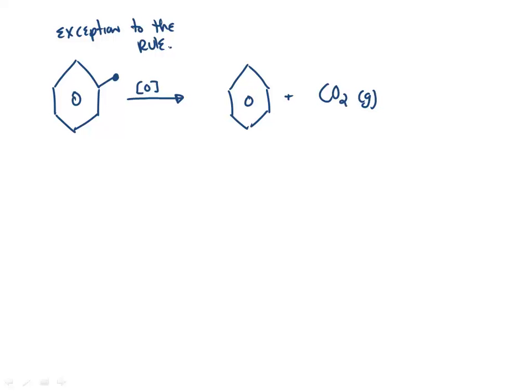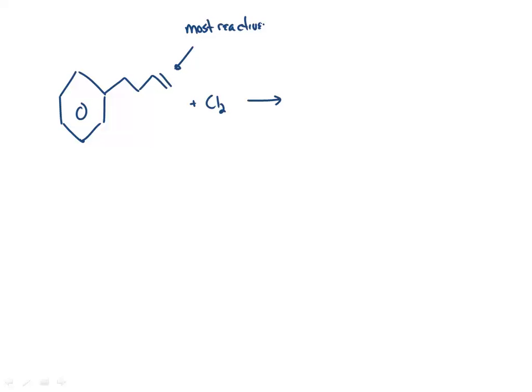Now, if they're mixed together, what should we expect to happen? So if I have something like this, what should I expect to have happen? Because I've got both a benzene and a double bond, right? Yeah, remember we said that these are the most reactive. So really what we should expect is an addition reaction in which we simply add a chlorine to both sides of the double bond. So we should treat it like an addition.